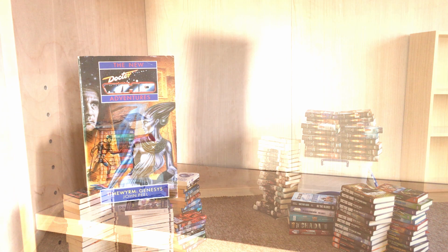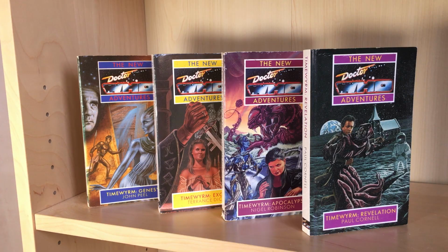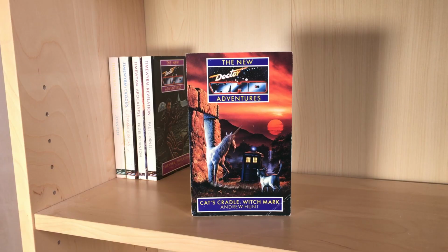Starting with the New Adventures. I have a bunch of New Adventures novels published by Virgin in the early 90s, including all 4 of the Time Worm run, but only one of the Cat's Cradle trilogy, which is Witchmark. Now, despite having owned most of the books I do from this range for almost 15 years, I haven't got around to reading a single one of them yet.